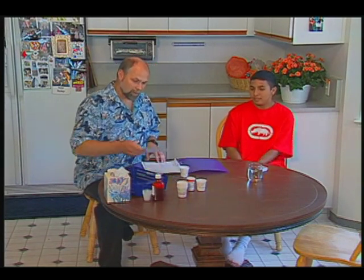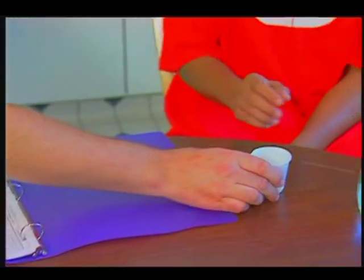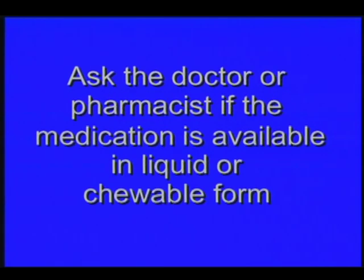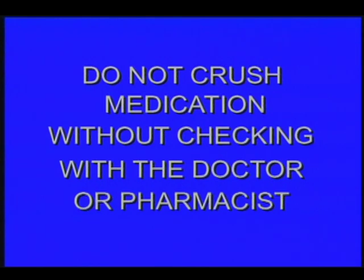When you are finished preparing the medication, place the medication within the person's reach, offer a glass of water, and make sure that person takes the medication. If the person has difficulty swallowing, you may ask the doctor or pharmacist if the medication is available in liquid or chewable form. You may ask the doctor or pharmacist if the medication may be crushed. Do not crush medication without checking.